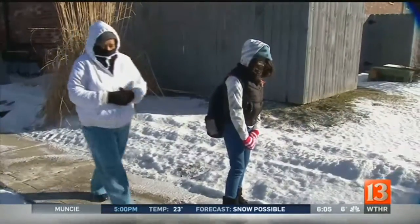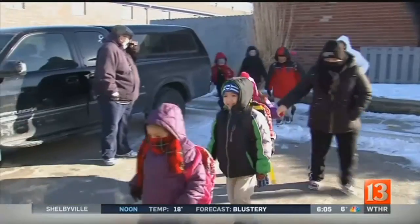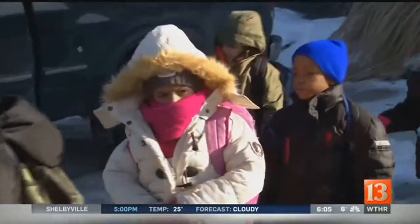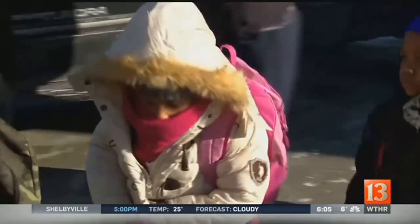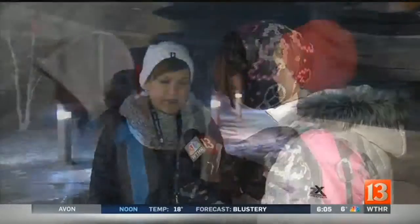We really encourage our parents to make sure that they have those layers on, have their hands covered and their heads covered. Yeah, and I think a lot of times teenagers are the ones that think, oh, I can wear shorts and my flip-flops even on a cold day like today. Not the case. No, not at all. We don't have to worry about that so much with the little ones. We just want to make sure if they're standing at the bus stop that they have a hat on, gloves, many layers, and a coat that's warm.